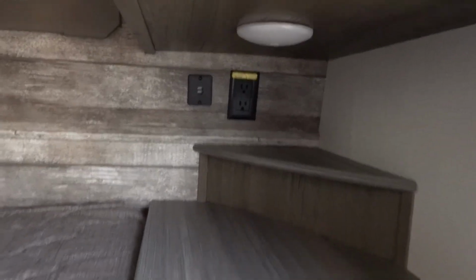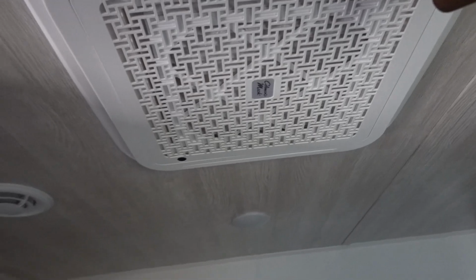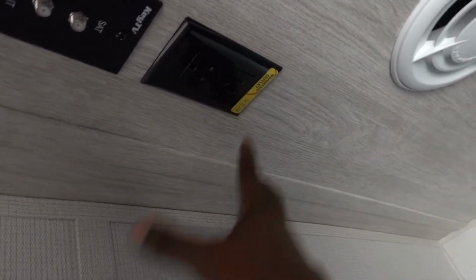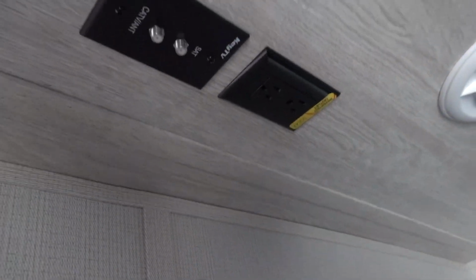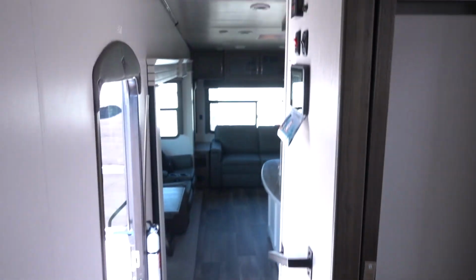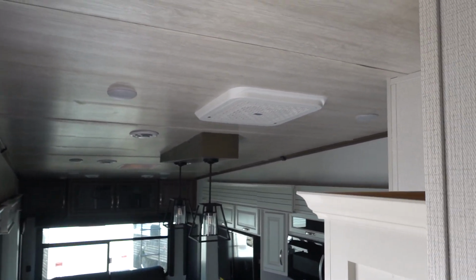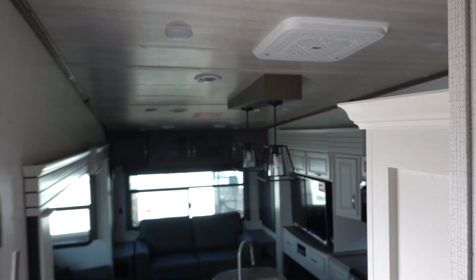You can see this side a little bit better too. You have one on each side, and they do have lights down below too. This is really nice. This is a nice RV. And this does have the Coleman Mach AC units. And if you do decide to put a television in here, you can run it off the inverter. And this does have 2 AC units as well. Really cool.